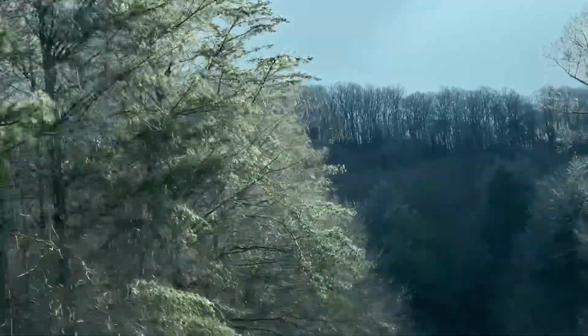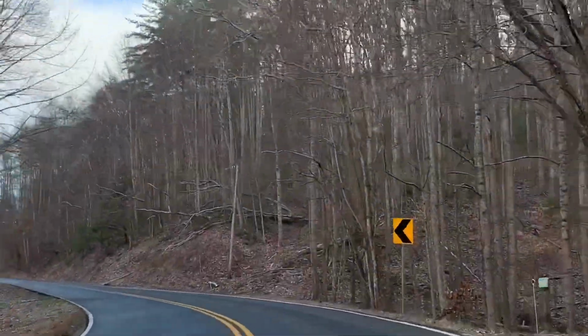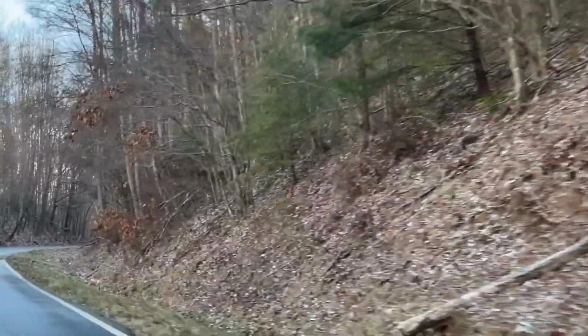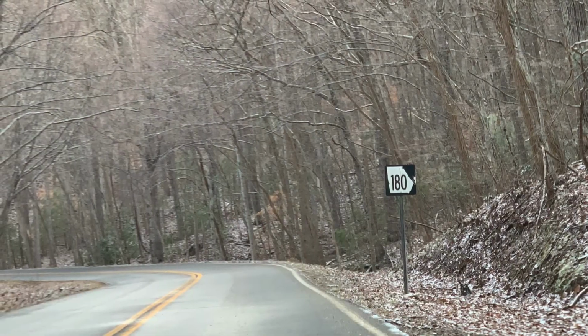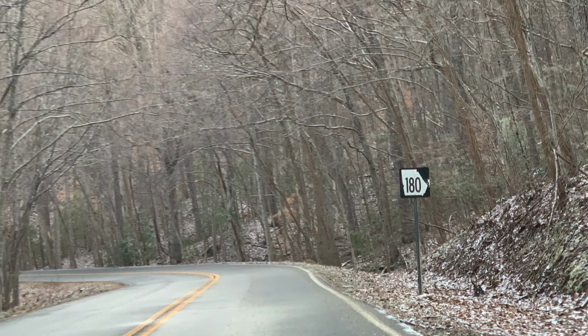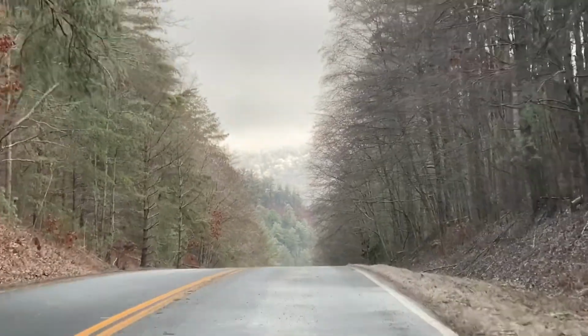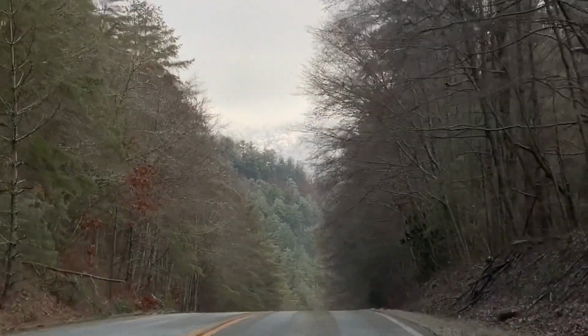The drive up to Brasstown Bald Mountain is one of a kind. As you can see here, some of the trees have freezing rain on their surface, so the sunlight reflects through them beautifully. It looks like little shimmering diamonds flickering through the windshield. There's also a little bit of snow and sleet on the sides of the road, but that is not what we are wanting to see.